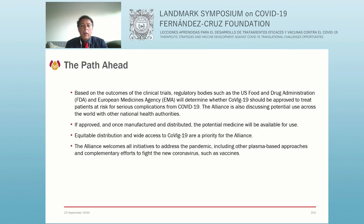So the path ahead really requires, based upon the outcomes of the clinical trials, that we will be submitting our results or dossiers to the EMA and FDA, as well as other potential countries' national health authorities, to seek approval. And then the unbranded product will be distributed by a third party, to assure equitable distribution and wide access to the product.